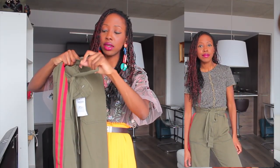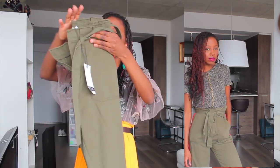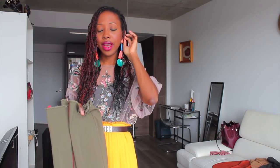It has something here that you can use to tie up your waist even more if it's a little bit big on you. The color again: I really don't dig the military or camouflage print for now. I think this one is a really nice alternative or a nice option when it comes to that kind of style.